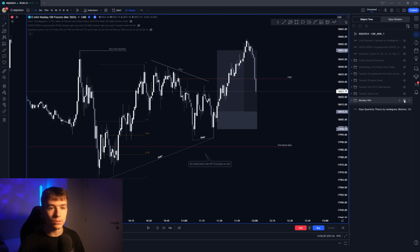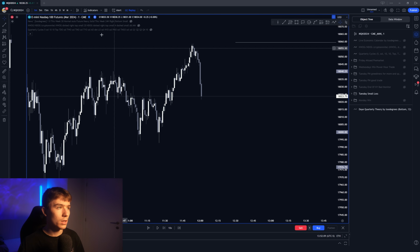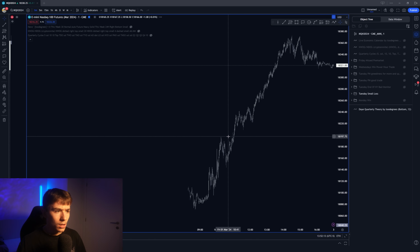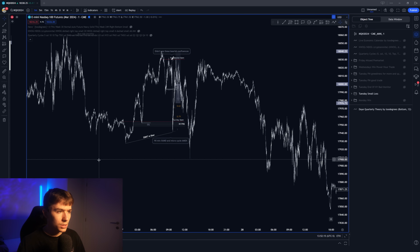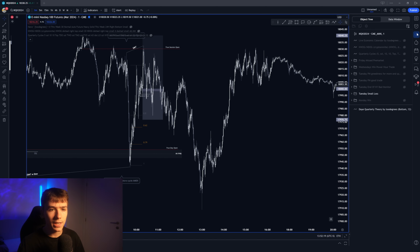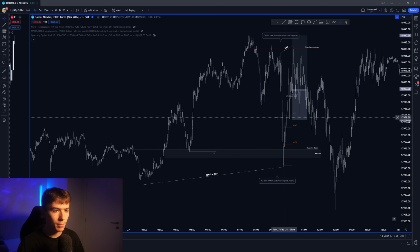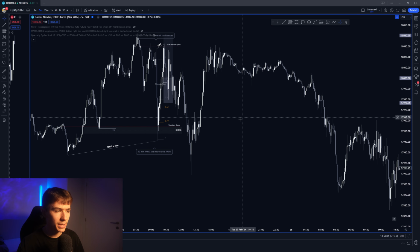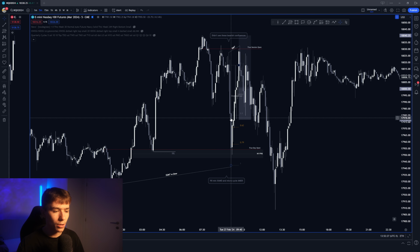Then on Tuesday, I had a small loss. Let me take a look. This was Tuesday. This was a day where I've taken a lot of trades, but this was actually looking clean on Tuesday, because basically what did we do on market open, right?